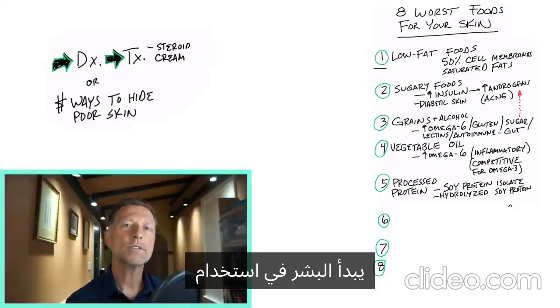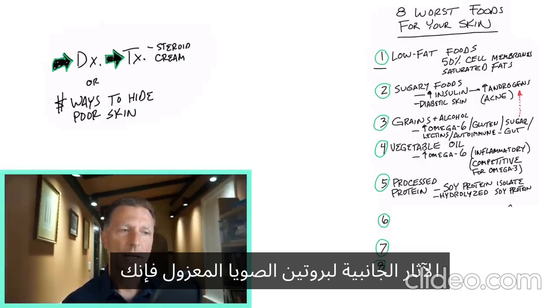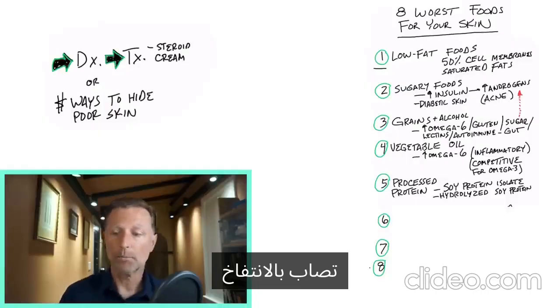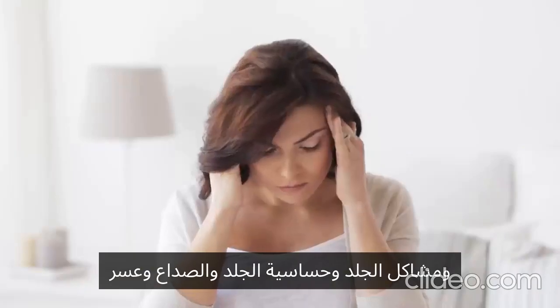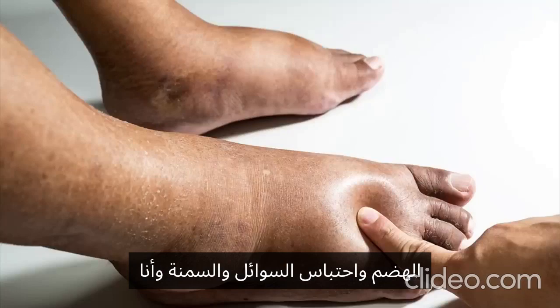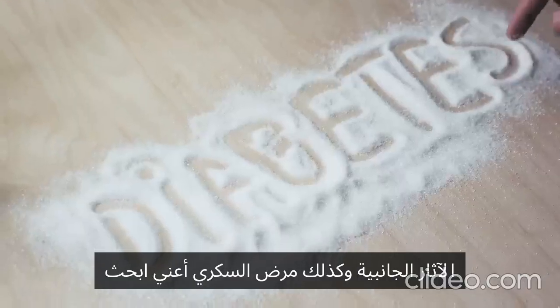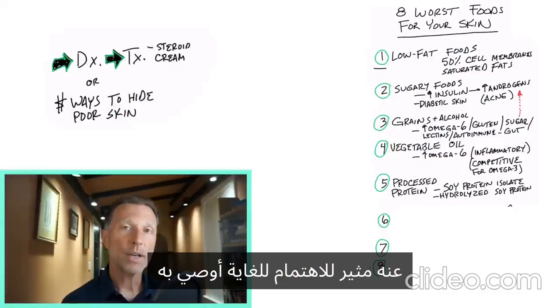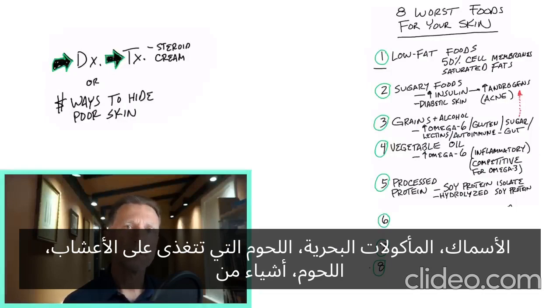But when humans start doing this processed protein powder, there's some side effects. If you look at the side effects from soy protein isolates, you get bloating, skin problems, skin allergies, headaches, indigestion, fluid retention, obesity, and I'm not kidding, that was one of the side effects, as well as diabetes. I mean, look it up. Very interesting. I recommend doing a quality, very natural protein like eggs, fish, seafood, grass fed meats, things like that.